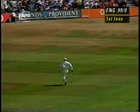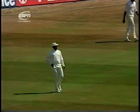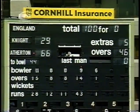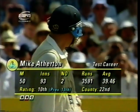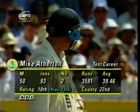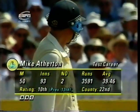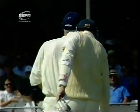And the 100 comes up. 100 for England without loss, Knight 29, and Atherton 66. Mike Atherton, since he's been captain, he's done everything really that could be asked of him to set the right example. That's beaten everyone. Racing away to the boundary.